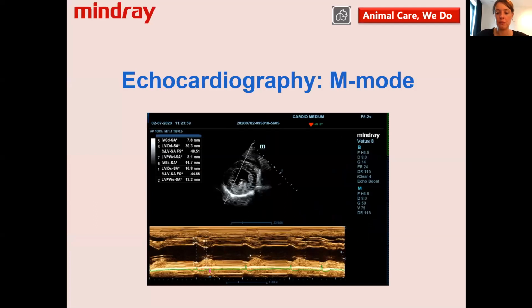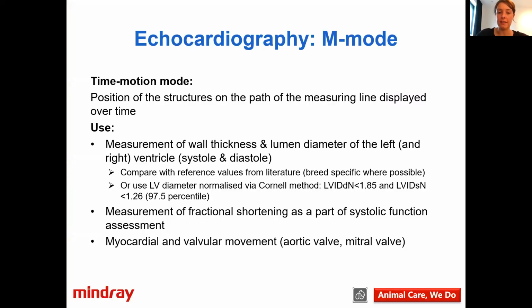The first measurement modality that I want to talk about is the M mode. The M mode is a time motion mode. We put a line through the heart, and then we see the position of the structures on the path of the line displayed over time. So it has a good time resolution. We will use it to do measurements of wall thickness and also measurements of lumen diameter, and we can do it in both systole and diastole.